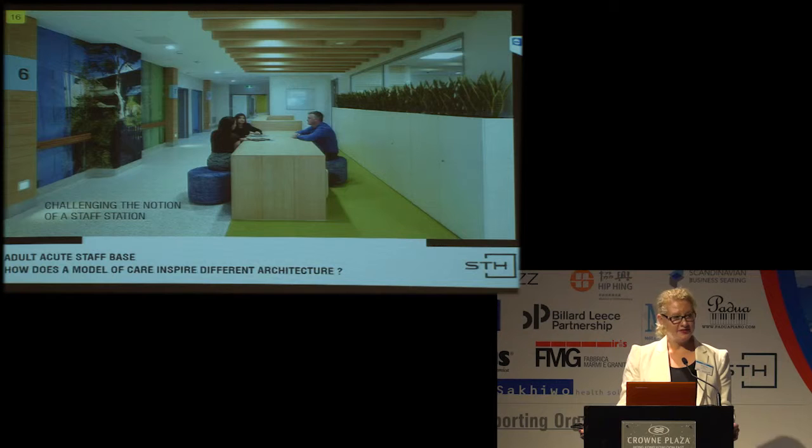We also challenged the notion of a staff station. A key element of the interior design is the completely open staff stations to facilitate accessibility and interaction between staff, patients and carers, thereby deinstitutionalising the notion of the typical staff base, which we see in most healthcare settings. The staff base becomes a consultation point and a touchdown point.